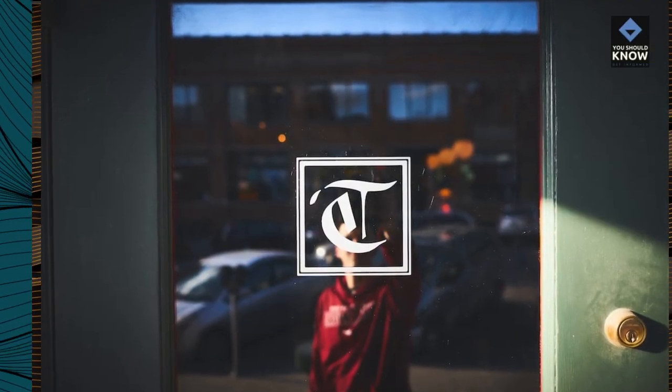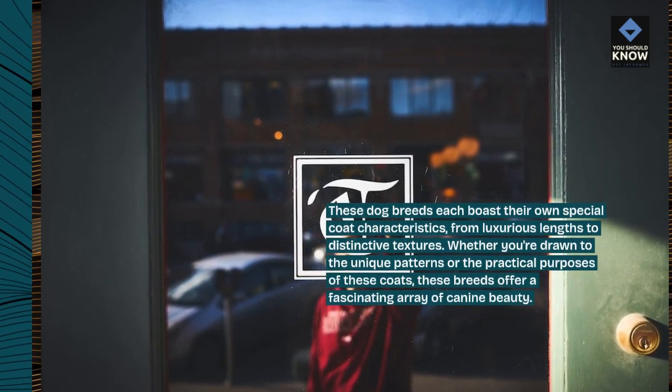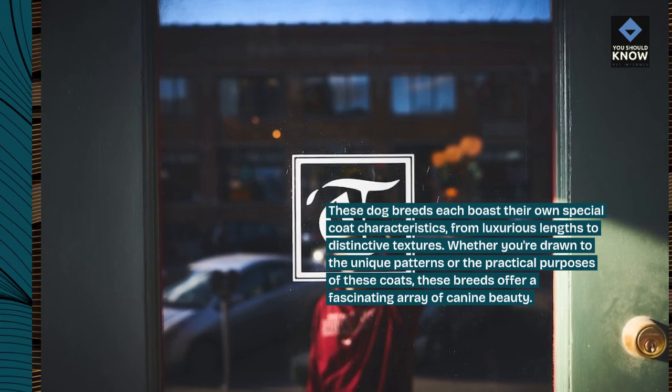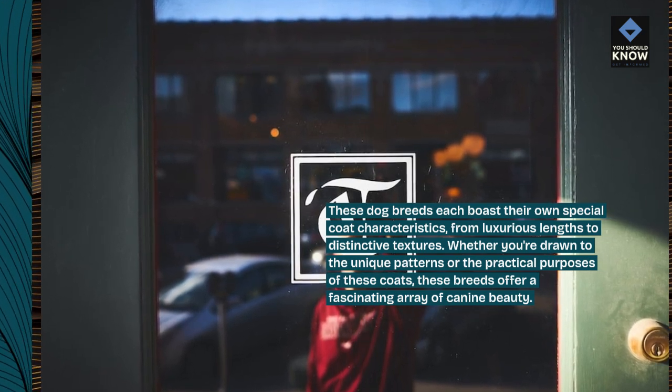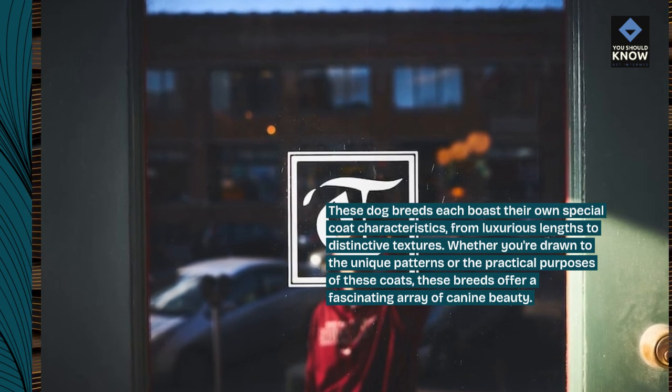These dog breeds each boast their own special coat characteristics, from luxurious lengths to distinctive textures. Whether you're drawn to the unique patterns or the practical purposes of these coats, these breeds offer a fascinating array of canine beauty.